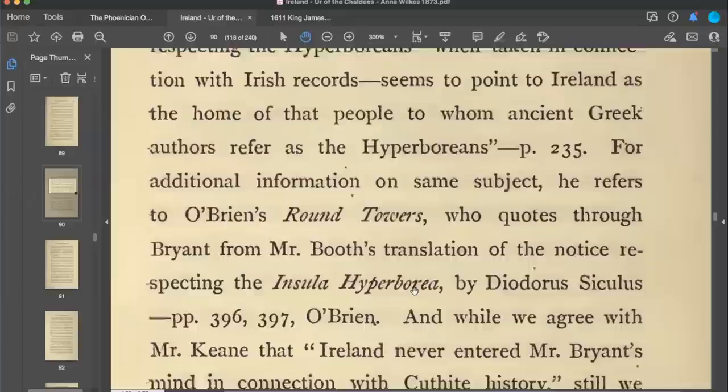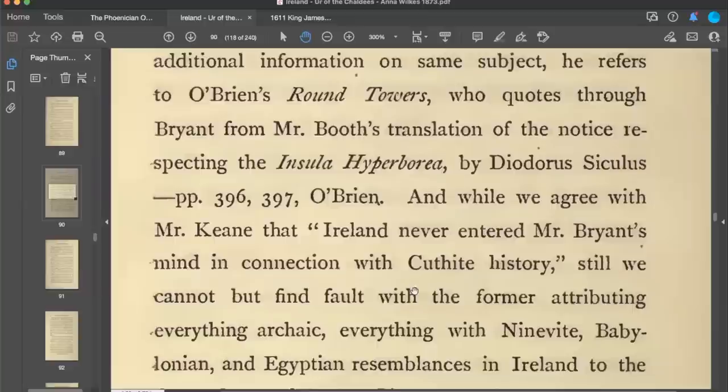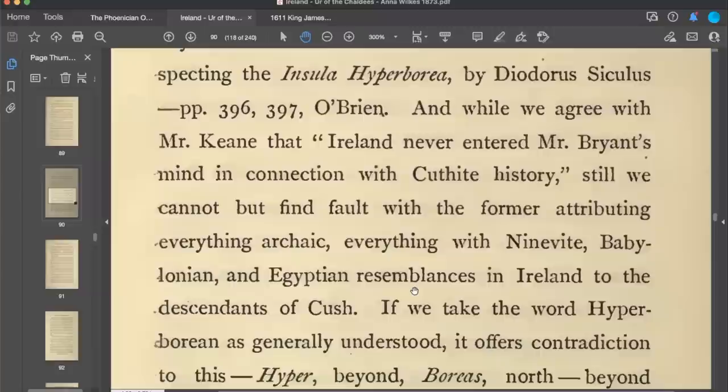Page 396 and 397, O'Brien. And while we agree with Mr. Keane that Ireland never entered Mr. Bryant's mind in connection with Kutite history, still we cannot but find fault with the former attributing everything archaic, everything with Ninevite, Babylonian, and Egyptian resemblances in Ireland to the descendants of Cush.